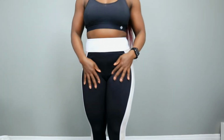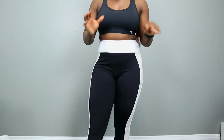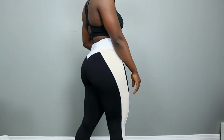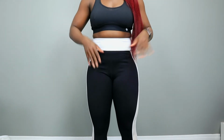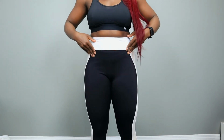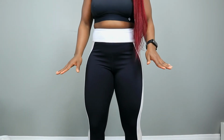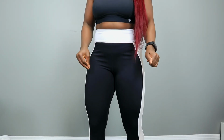Honestly, I would consider these leggings more for a light exercise day or just wearing around, because they are so cute and I do find them quite flattering. But just keep in mind that if you're going to be sweating a lot, especially if you're someone like me who gets a lot of crotch sweat, you're gonna feel wet. Like you're gonna feel like there was a little bit of a spill or an accident that went on.